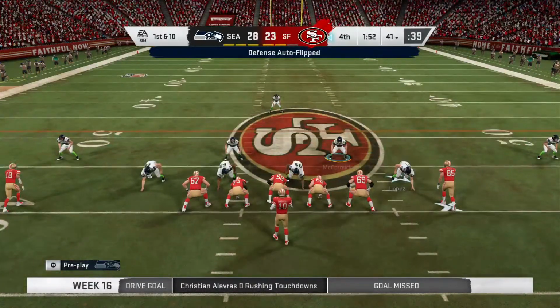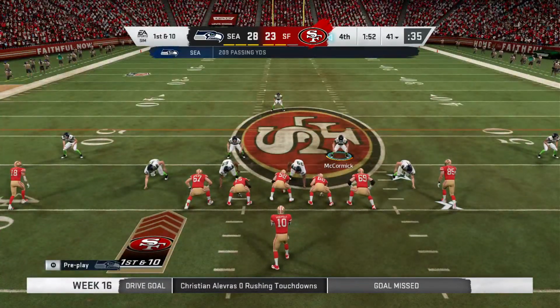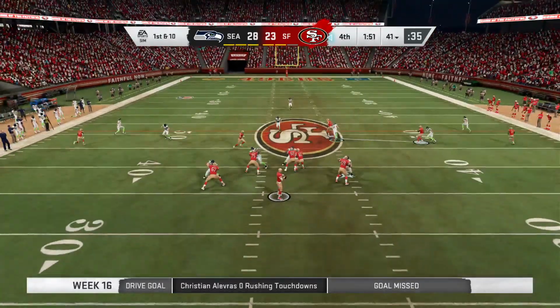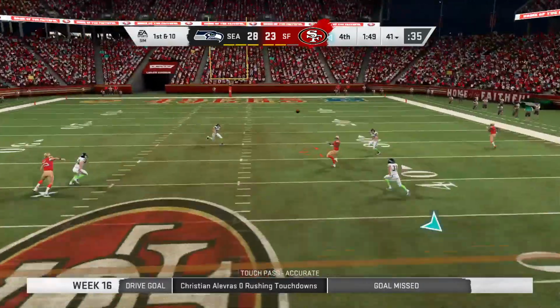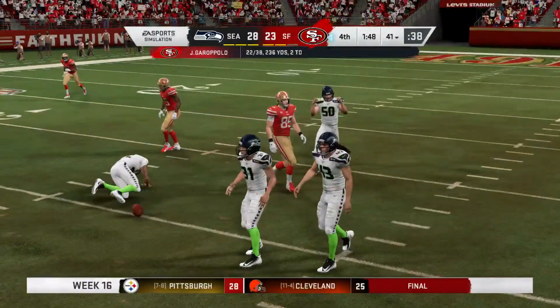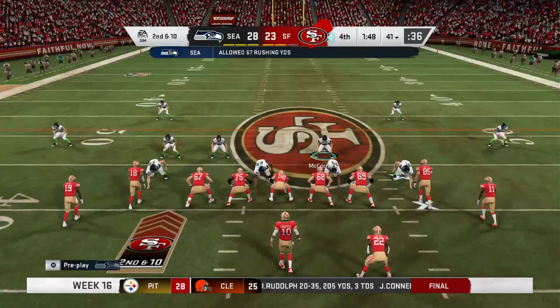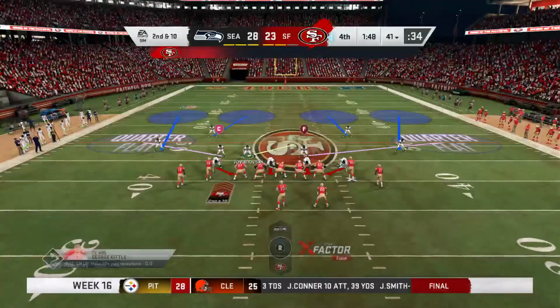Here we go. What do you need? Watch the car. He's back to throw. And this will be incomplete. Physical play on the football there, and it's second down. Here now is second and 10, again from the 41.